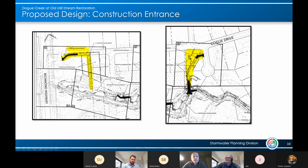So this one is the construction entrance proposed off of Richmond Highway. It's what we're hoping to do here. The second one is off of Dogue Drive in the paper subdivision, and off of the 2 county lots that are here. We're basically going to be using this as access as well.